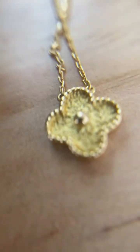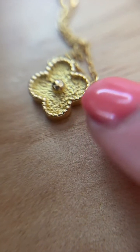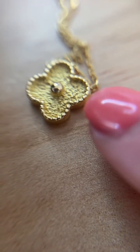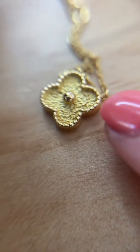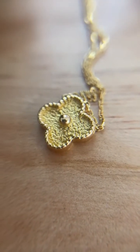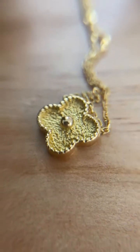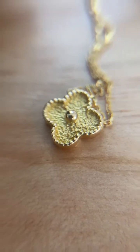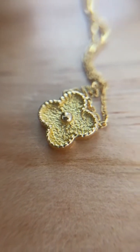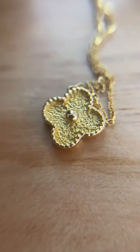Now, the most important thing to look at when it comes to VCA fakes is the actual little granulation or perle detail. This is really hard to do. What they're doing, making this, is really hard. And this is where I tend to see fakes letting themselves down. You can see here, the quality of it is just not popping. It doesn't have that spherical element, that beautiful, lush droplets of gold look to it. This is much more polished over, much more blended. It's really letting itself down here.